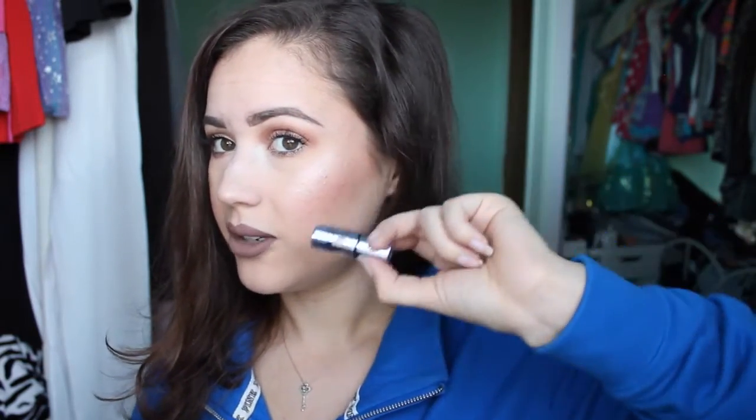I use this every day underneath any of my highlighters, which is what I have on today, and I feel like it makes it stick and adhere to my skin a little bit better, and it lasts all day, and I never feel like it moves or loses any of its luminosity. I really, really enjoy this product. I just put it on my finger and I pat it in, followed by my powder highlight.